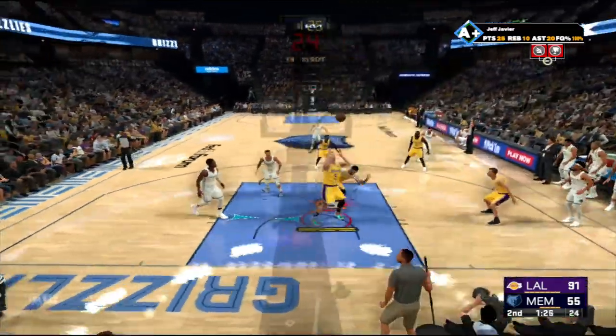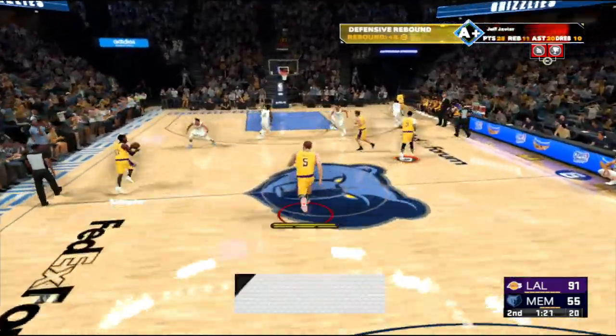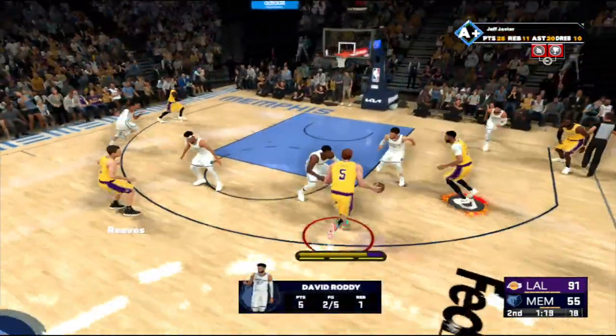Clark trying to get open. And that time, also a missed shot. I mean, all period, it's been a struggle for him scoring the ball.